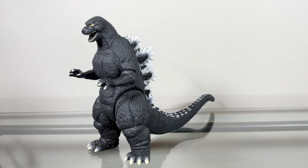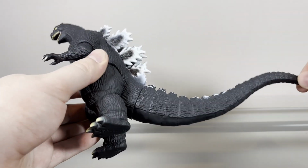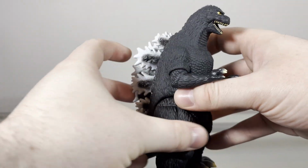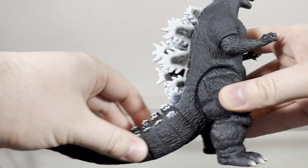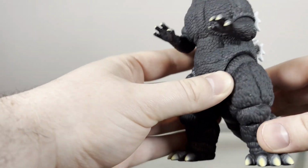Now going back to the figure itself, to start, we'll take a look at the paint. And the painting on this figure is actually different compared to other Movie Monster Series figures, and I'll talk about that in a second. But first and foremost, the entirety of this figure is going to be cast in this traditional charcoal black coloration, which is traditional for Godzilla, and I think it looks nice.